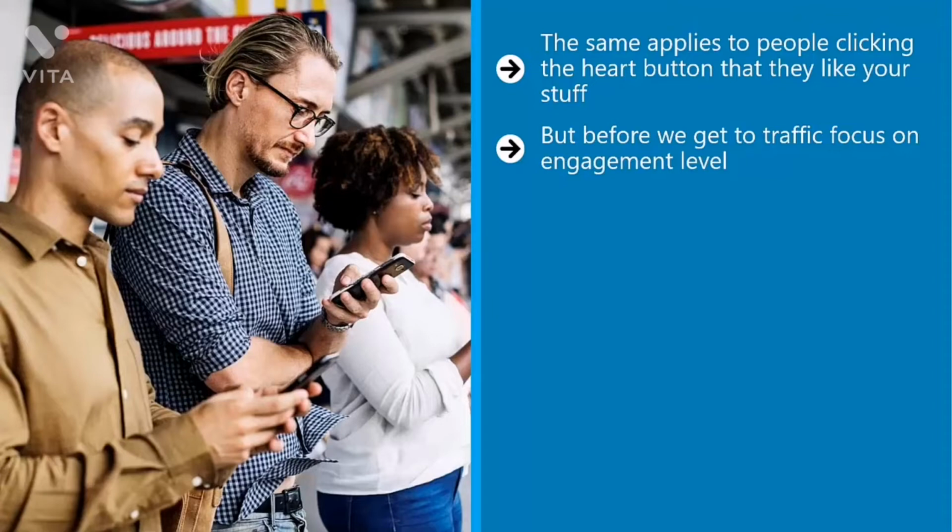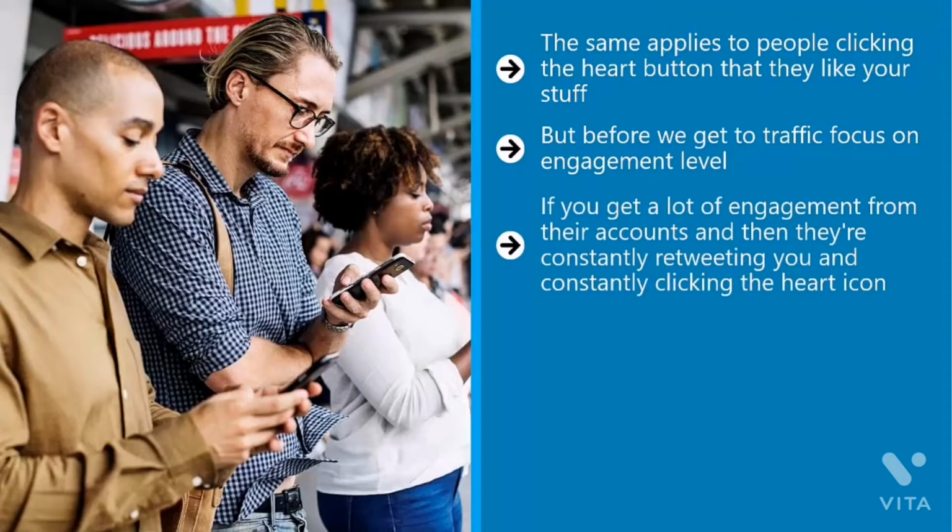If you have high engagement levels, a lot of things open up for you. These are tremendous opportunities that can take your business to the next level. First, you can pitch influential Twitter accounts for guest posts. If you get a lot of engagement from their accounts and they're constantly retweeting you and constantly clicking the heart icon, it means that they become your fans. This is an indication that there is an actual organic community that grew up around your content.